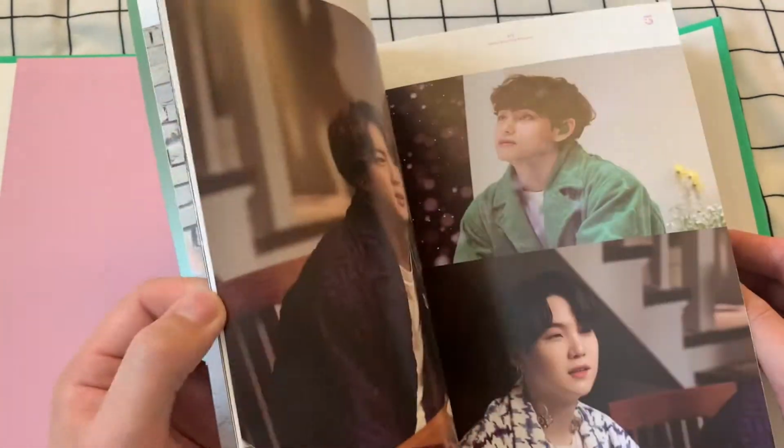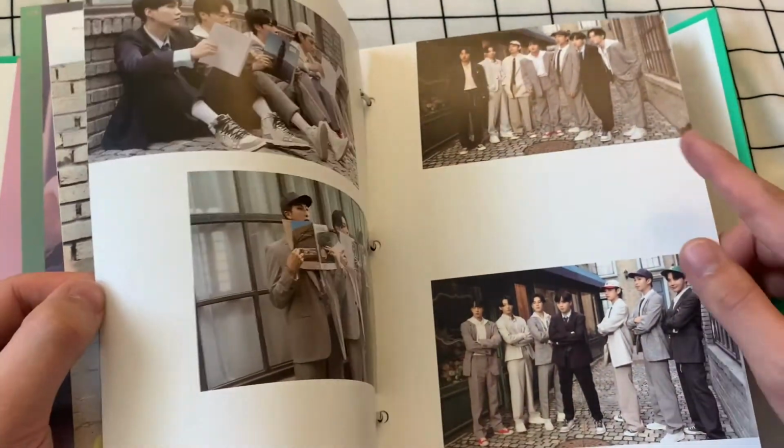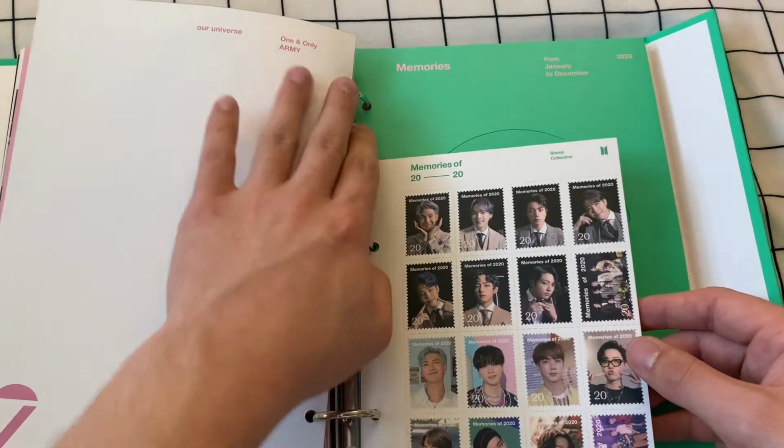But I flipped through this, and I remember all this. I lived through all this. Life Goes On, all the collabs, all of the photo shoots. It hits so close to home. It's very sad, actually, the more I think about it.